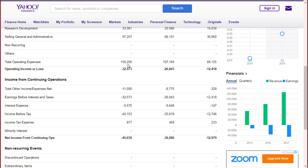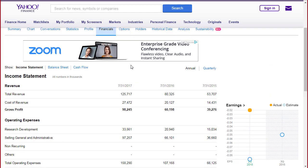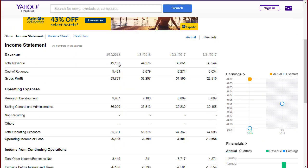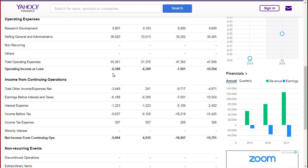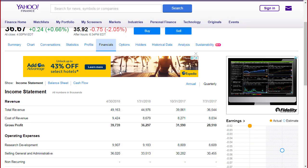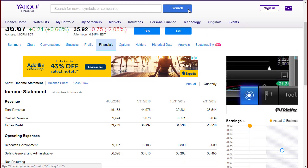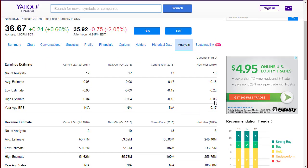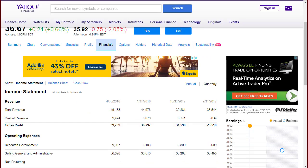So it had a loss in its recent fiscal year, and it's still losing money in the latest quarter, April. It had an operating loss of $6 million. And if you look at what the analysts say, they're expecting losses to continue through fiscal year 2019. So they're not turning the corner real soon. But again, we're more interested in the other stuff that drives these kinds of IPO stocks.